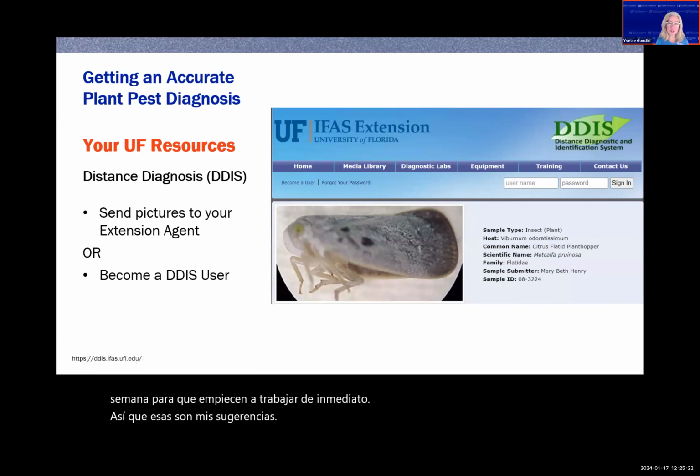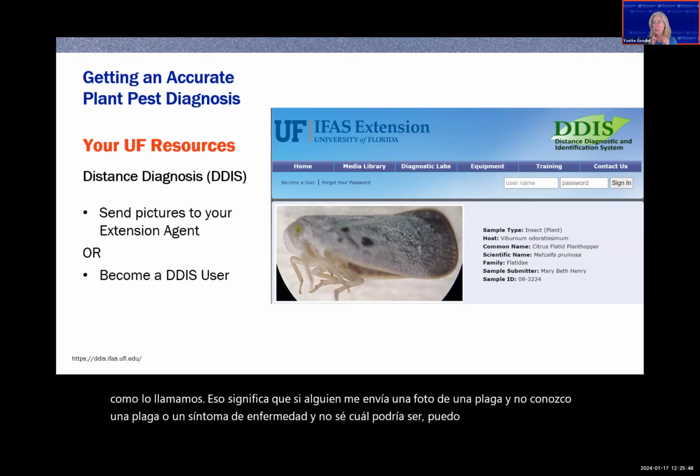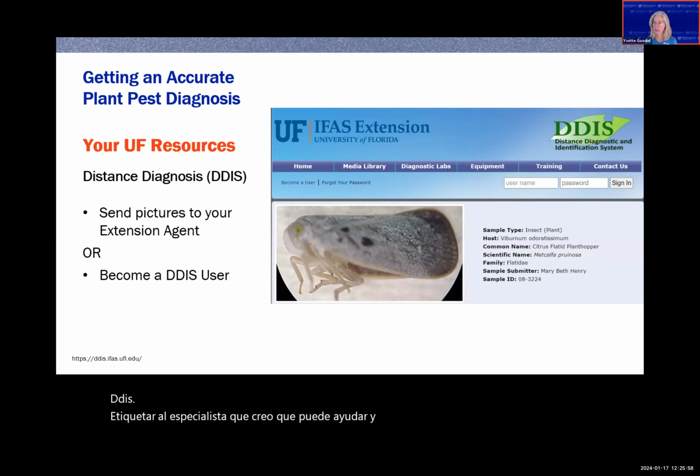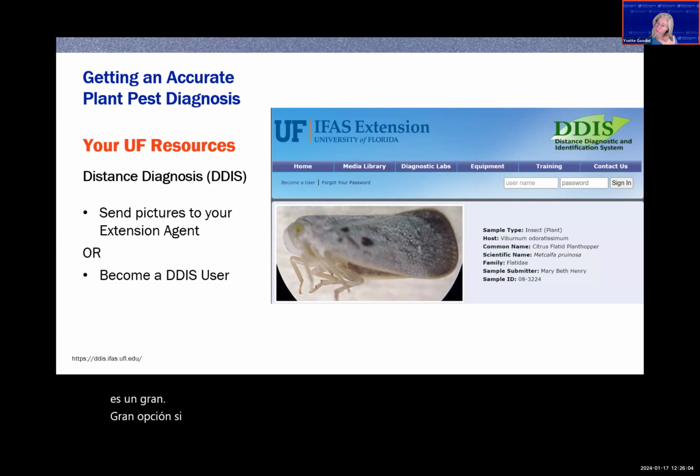You also have another resource, the Distance Diagnostic Service. So myself and a lot of other agents are registered in the DDIS, as we call it. That means if someone sends me a picture of a pest or a disease symptom, and I don't know what it could be, I can easily upload those pictures and descriptive information onto the DDIS, tag the specialists that I think can help, and submit it to them for input. This is a great option if you have time, because it sometimes is quick, sometimes may take more time.